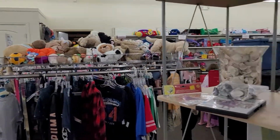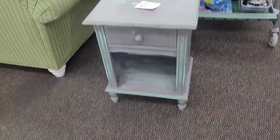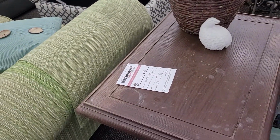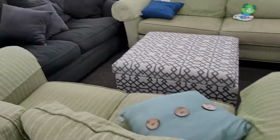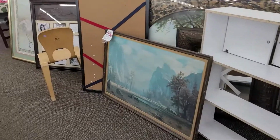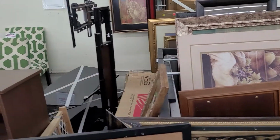Of course, the girls were excited about all of the toys. Now, I thought this was really cute, and I thought I could do a lot with that one, but it was already sold. This, I guess, could have been an entry table or something like that. I just wasn't sure, so I passed on that. Then, of course, there was no way I was going to get a couch home, and I haven't tried flipping a couch. So then I walked back to the back.